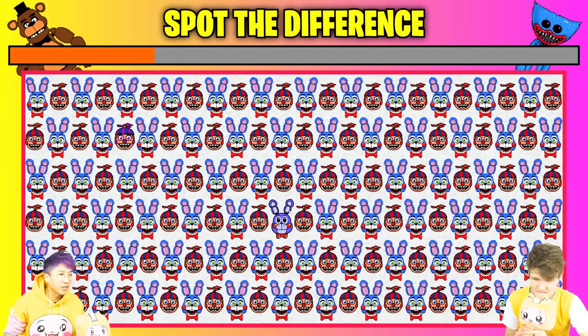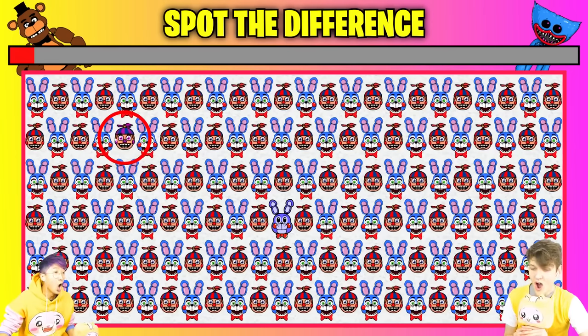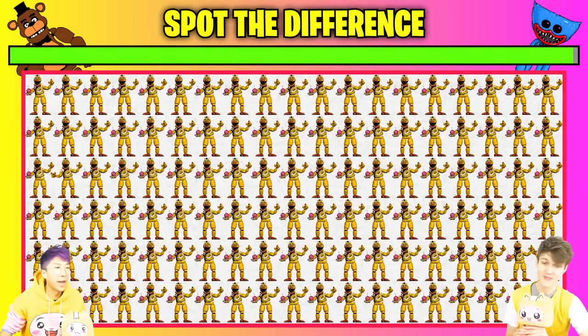Okay, I bet because the first one was this character, the other one's the other character. Oh, yeah, probably. Oh, it's right here. Whoa, I didn't see that. It has different colored eyes and a different color hat. Wow, nice. Oh, man, it's Chica. We gotta find the two different Chicas, guys.